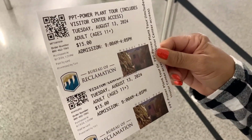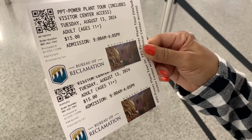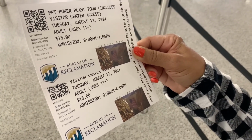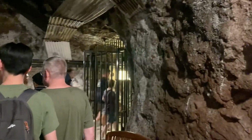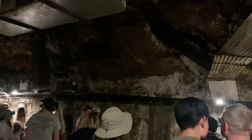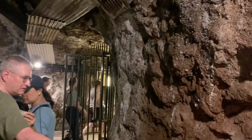All right, so we're taking the dam tour today. We end up taking the cheaper of the two. It goes every 15 minutes, $15 a piece. That's the dam power plant tour. Okay, we are on the Hoover Dam tour. And we're down at the very bottom. Big group going.